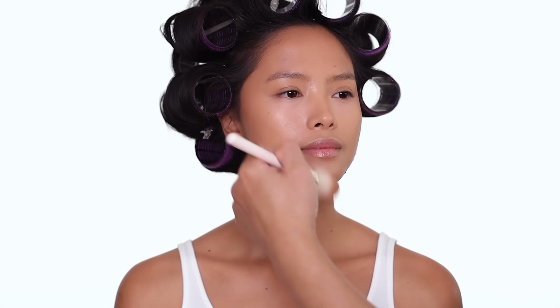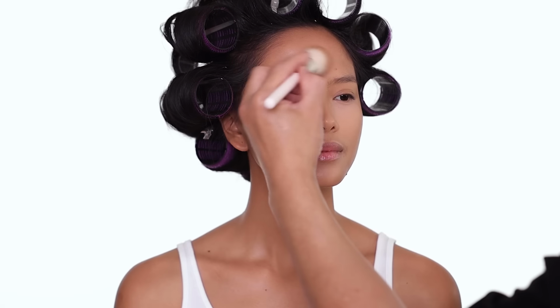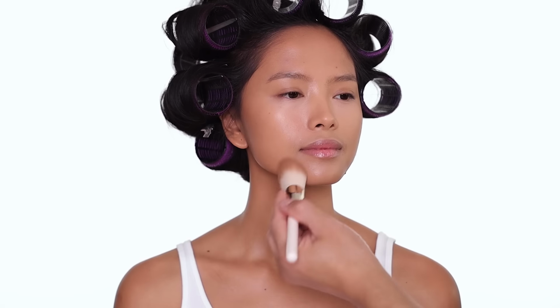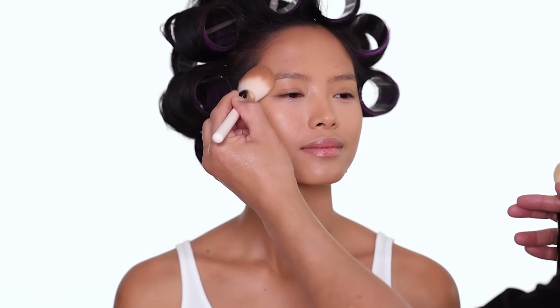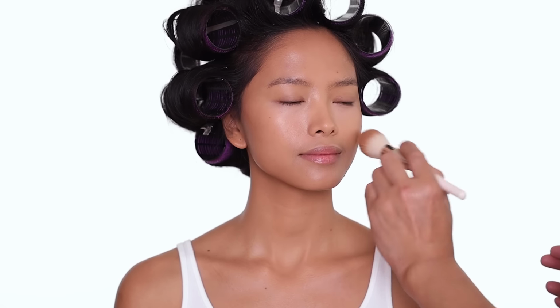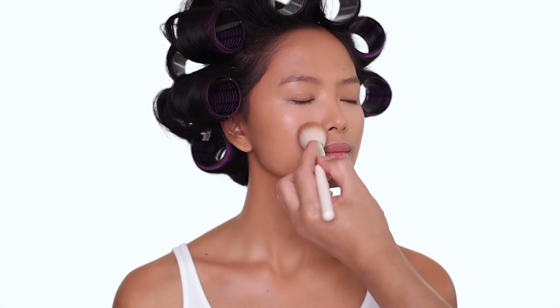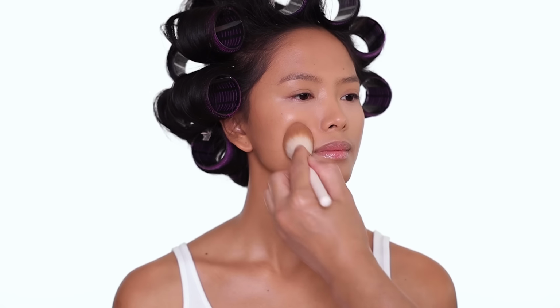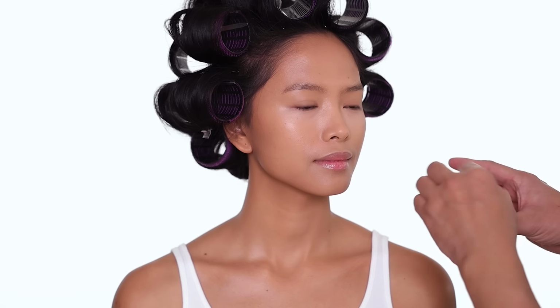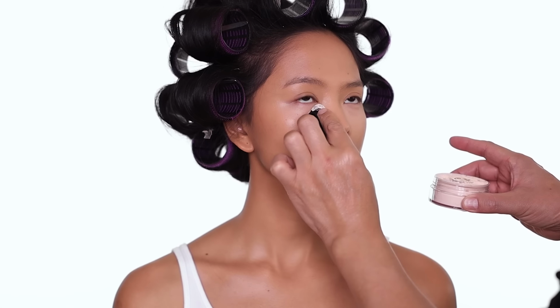This powder has a really natural finish. It is very finely milled and talc free, and it still gives you a little sheen left, not too matte like most powders, and it still gives you that healthy glow. I said 6 shades, it's actually 5 shades. I made a mistake. I'm going to use a little bit of the powder to do some baking under the eye as well.